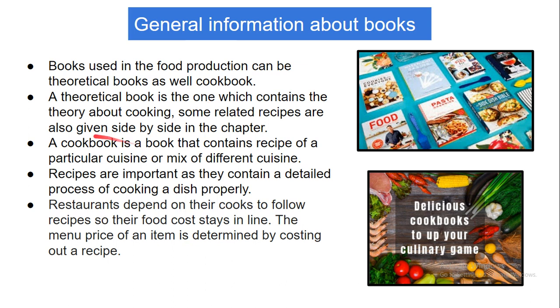Next we are coming to a cookbook. A cookbook is a book that contains recipes of a particular cuisine or a mix of different cuisines. In a cookbook there are only recipes, different dishes of a particular cuisine, or a mix of different cuisines' recipes are given in that book.